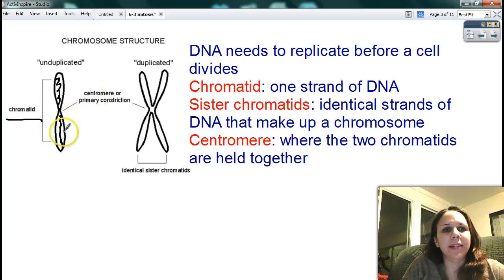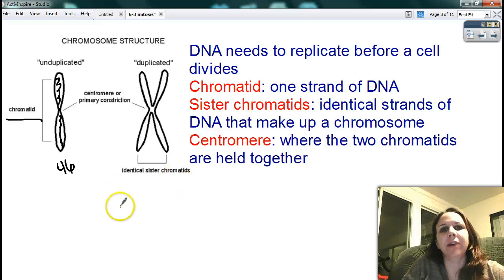So I've got these chromatids. I got 46 of them. But in order for a cell to divide and maintain that level, I need to double it up to 92. So that way when each cell splits, they each get their complementary 46.